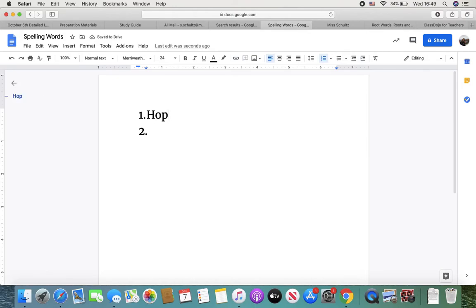The next word is going to be top. Notice how similar hop and top sound at the ending. Hop, top. The top of the grass was wet. Top. The letters of top are T-O-P, top.